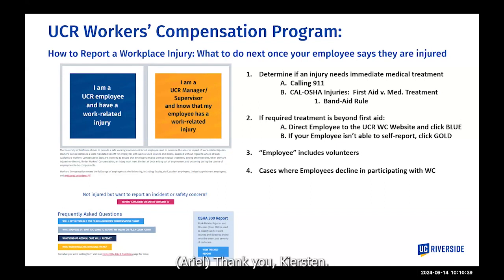No, thank you, Kirsten. Those are very good points. So noted, we may have to change the language of that, because work-related injury has a precise legal meaning in the labor code. So yes, point taken. We will have to look at that and possibly change it.